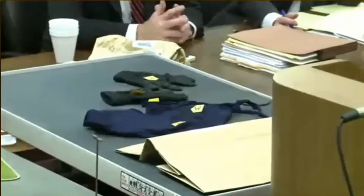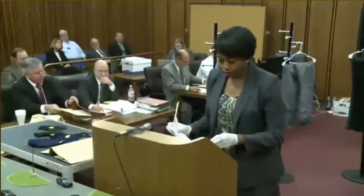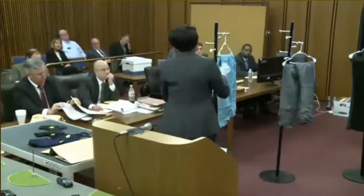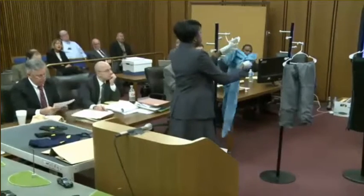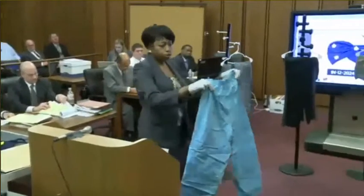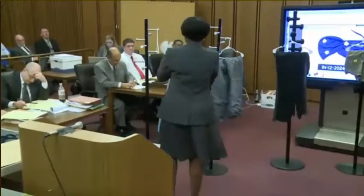Now, Mr. Jones, I want to go through each of the items that we just identified, starting with item number 17, which is a pair of light blue pants. Did you note any defects in your report for these pants? There were none noted. Did you note anything in your report for these? Just apparent blood staining. So apparent blood stains? Yes.